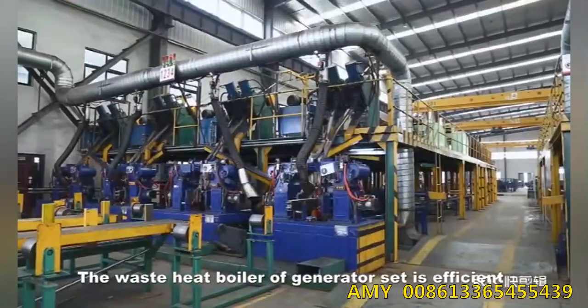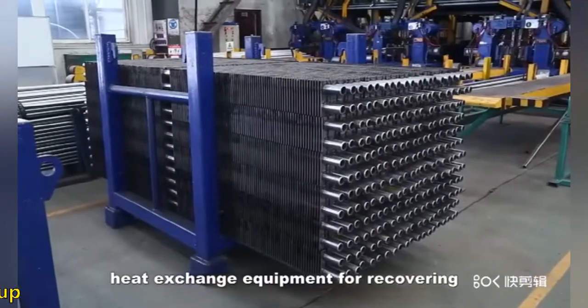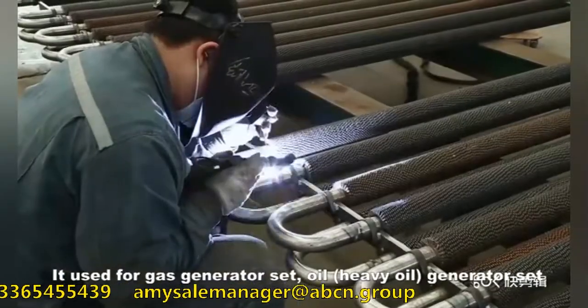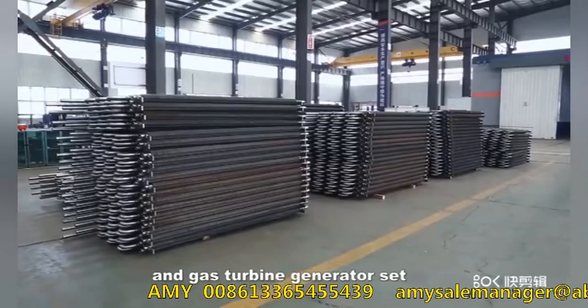The waste heat boiler of generator set is efficient heat exchange equipment for recovering the waste heat of the generator set. It is used for gas generator set, oil, heavy oil generator set, and gas turbine generator set.